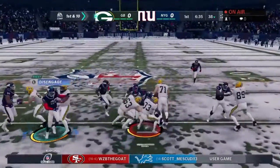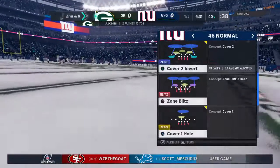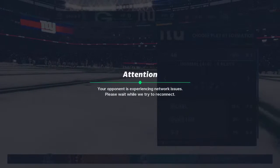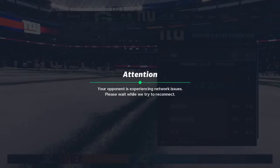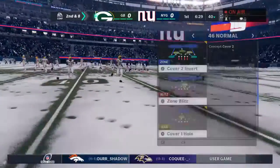And they'll keep on the ground with Jones. And a good swarm to the football defensively as they get him down at about the 40. 2 yards on the pickup there. It'll be 2nd and 8.